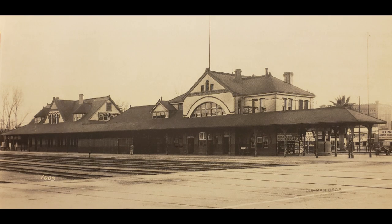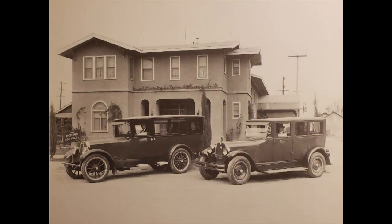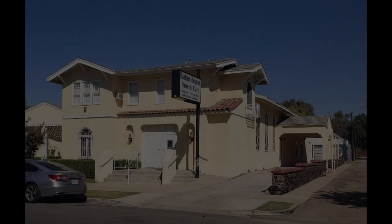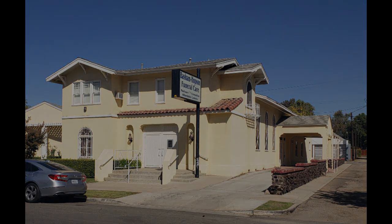This is the original Southern Pacific Depot at Baker and Sumner, built in 1875. It was vacated this past June. Its future is uncertain, and this is what it looks like today. This is the Hobson Mortuary at 620 Oregon Street in 1924. That business is still operating as the Basham Hobson Mortuary. It's still in the same place, still looks almost exactly the same.